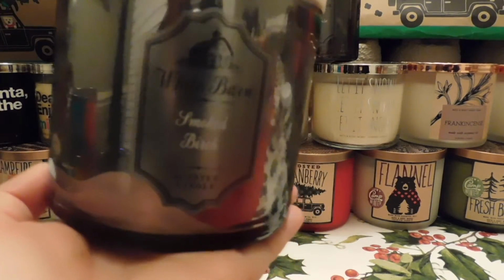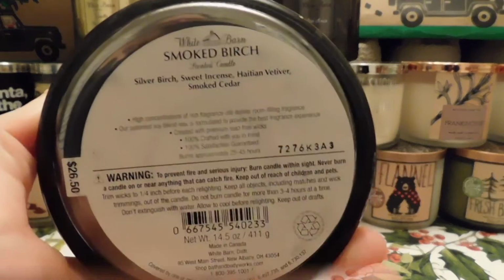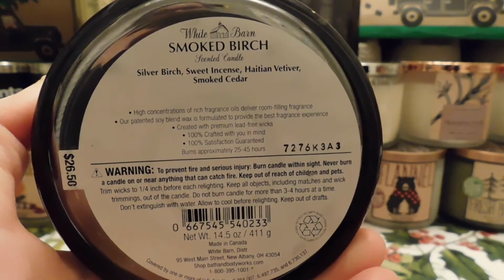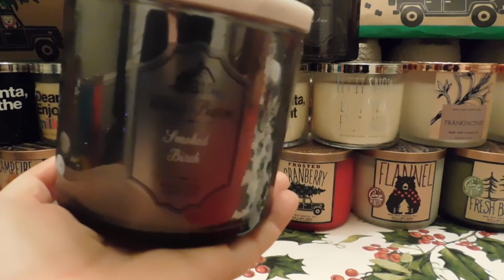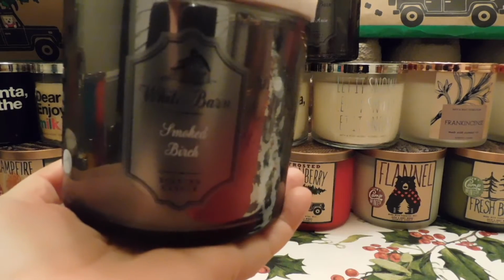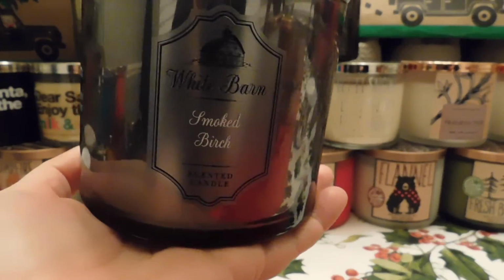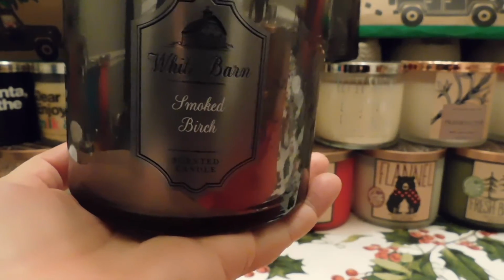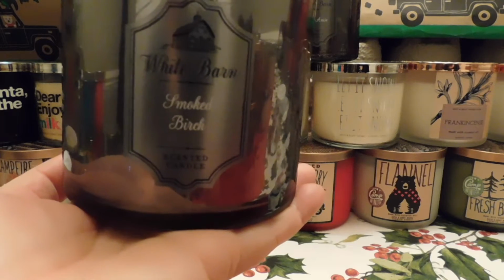And the last one I have in the metallic packaging, in this dark gray metallic, is Smoked Birch. This one is Silver Birch, Sweet Incense, Haitian Vetiver, and Smoked Cedar. This one is another one that is a very unique conceptual type scent from Bath & Body Works. Really happy to see them branching out and trying some conceptual scent. You get the smokiness, you get incense, warmth, you get the woodiness from the birch. It is, again, very unique.